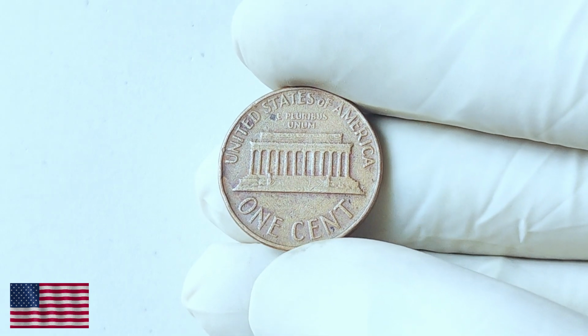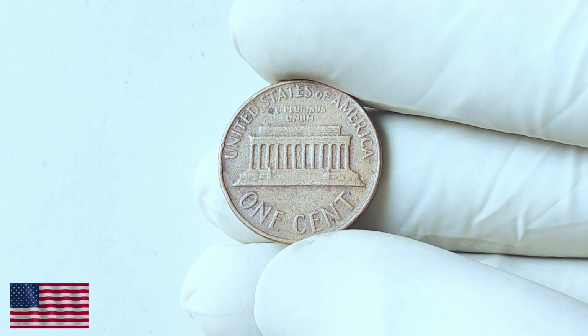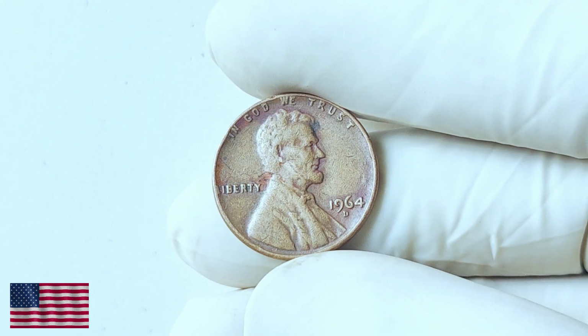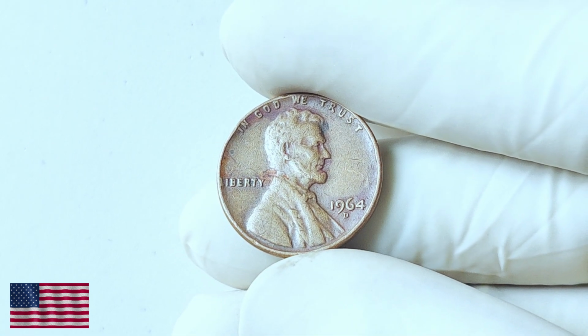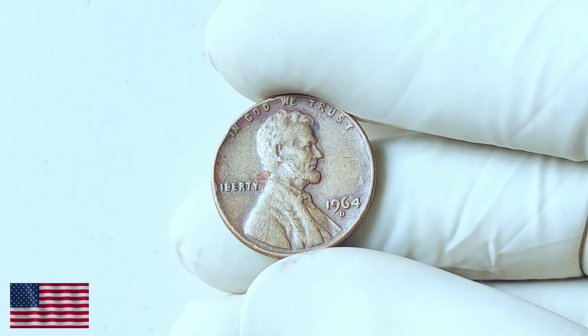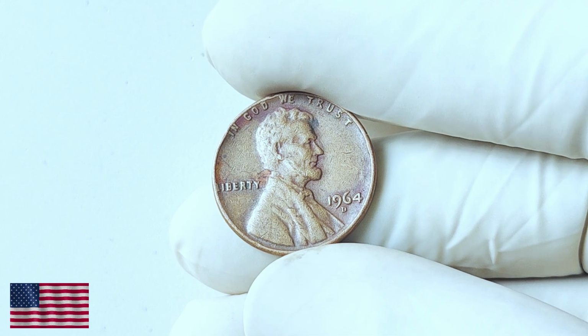Imagine tossing nearly $1 million into a vending machine. Let that sink in. But here's what most people miss. It's not just about finding the coin. It's about knowing how to spot it, where to get it appraised, and who will actually pay top dollar. This is where most people lose out. They have something incredibly rare and walk away with $2.50. Don't let that be you.